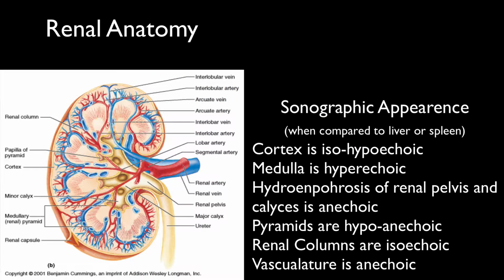Renal anatomy is complex, and much of it can be evaluated with ultrasound. If you were to take this coronal cut or long axis of the kidney and evaluate it with ultrasound, and then compare that ultrasound to liver or spleen, the cortex or outside of the kidney would look isoechoic and sometimes hypoechoic. The medulla will typically be hyperechoic, and if the patient has hydronephrosis, which you'll first see at the pelvis and the calyces of the kidney, it will look anechoic or black.